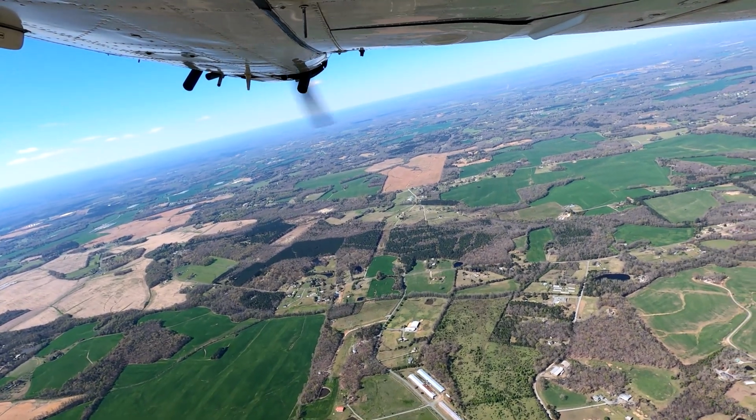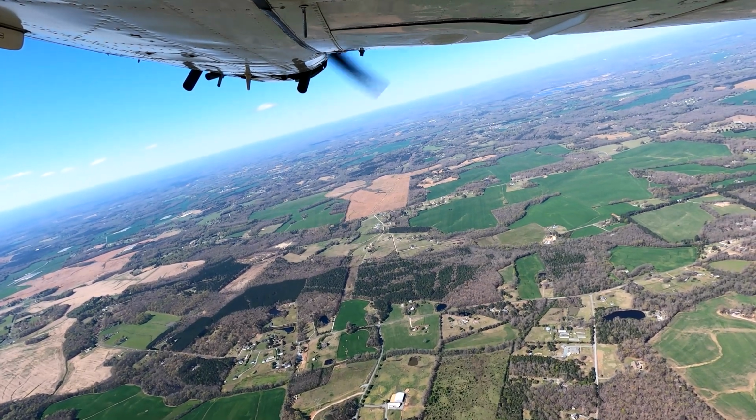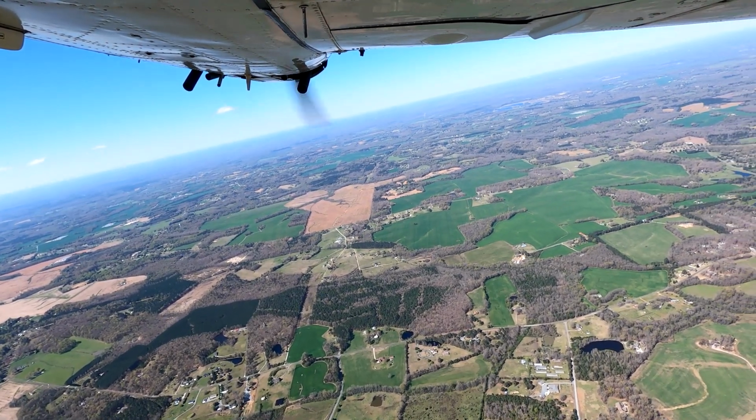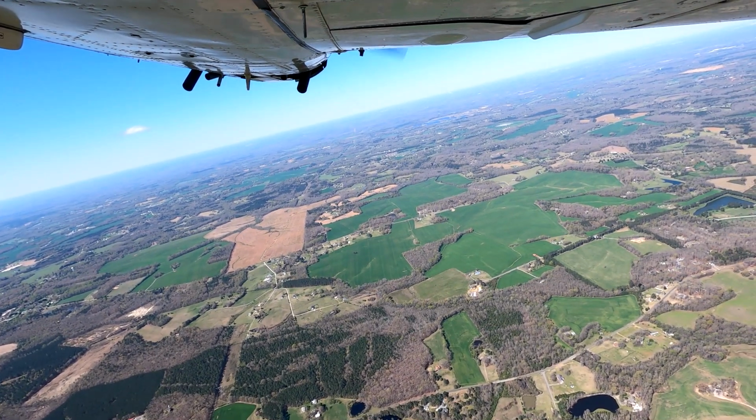All these little ponds and streams and stuff just look tiny. Right, so I guess we'll aim back towards the airport and just sort of meander back that way.